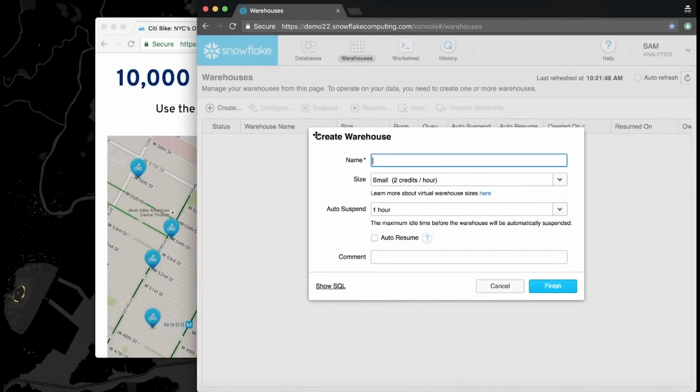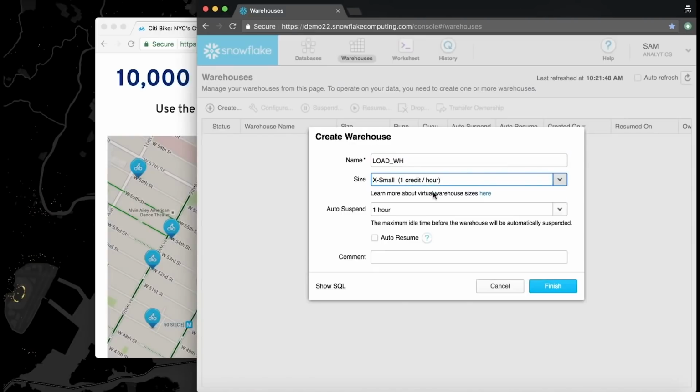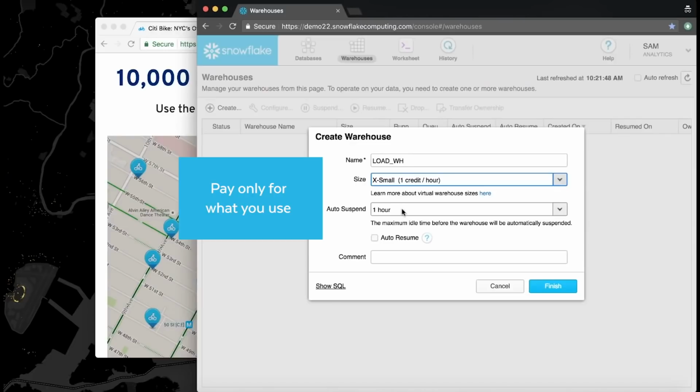The CSV is sitting in an Amazon S3 bucket. To load it into Snowflake, Sam will need a table to load it into and compute resource, or warehouse in Snowflake parlance, to load it with. Since this file is just a couple million rows, Sam uses the smallest warehouse in Snowflake, which will cost a mere $1 for the hour it will be used, after which it will auto-suspend so Sam does not incur any additional costs for this workload.